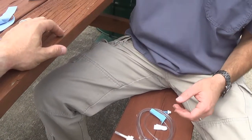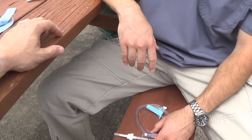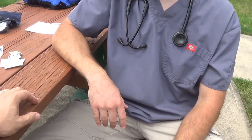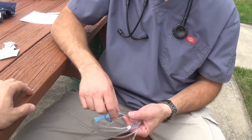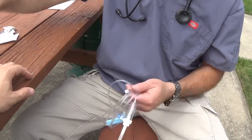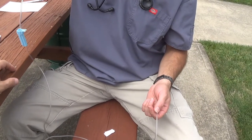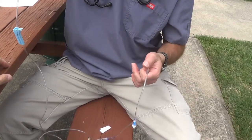So before we do anything, we want to prime our tubing as well. A lot of people hear somebody say, oh, an air bubble, that's bad, that's going to kill me. A little air bubble in the tubing is not going to hurt you. However, if I hang this bag and do not prime this tubing, that could potentially kill you. You can get an air embolus, and that's going to be fatal.